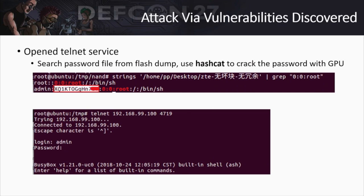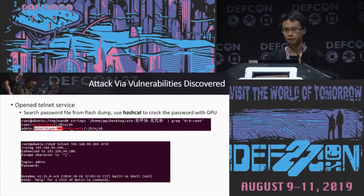In most cases, telnet needs a password to log in. We can extract the ETC password file from the firmware and then crack it by using hashcat tools. And if you are rich, you can buy a lot of GPUs to speed up the crack. 4G modules generally are not using a one machine, one secret key, or one secret password strategy. So if you successfully cracked the password, you have just cracked the password of all 4G modules of this manufacturer. Once we get the password, we can successfully log into the system remotely, and this device is ours.